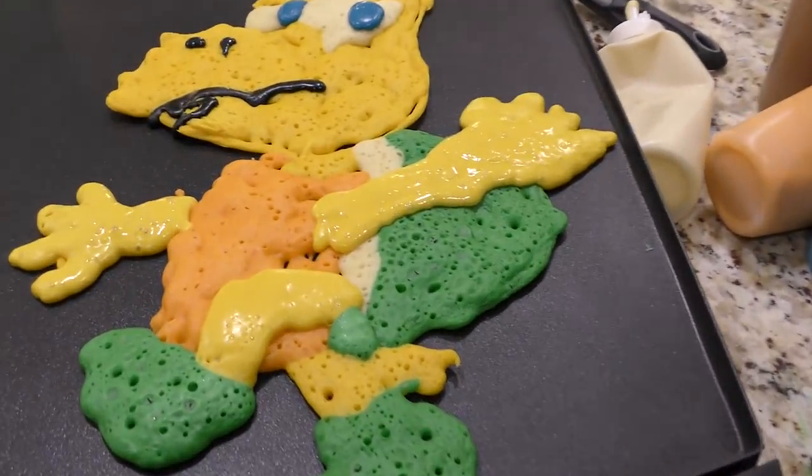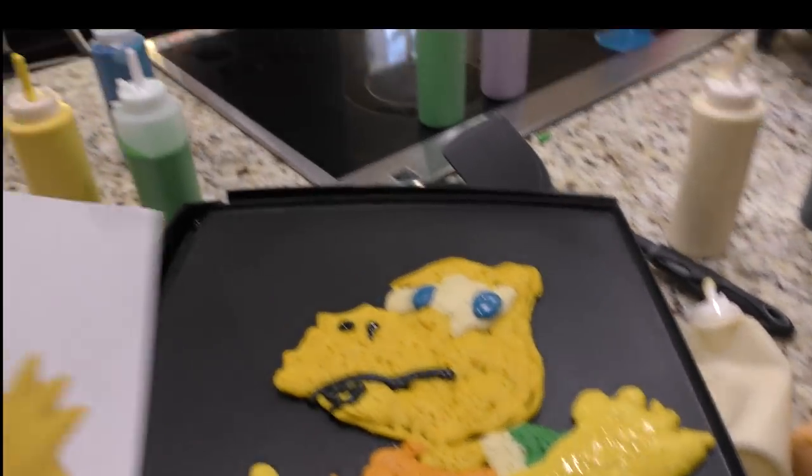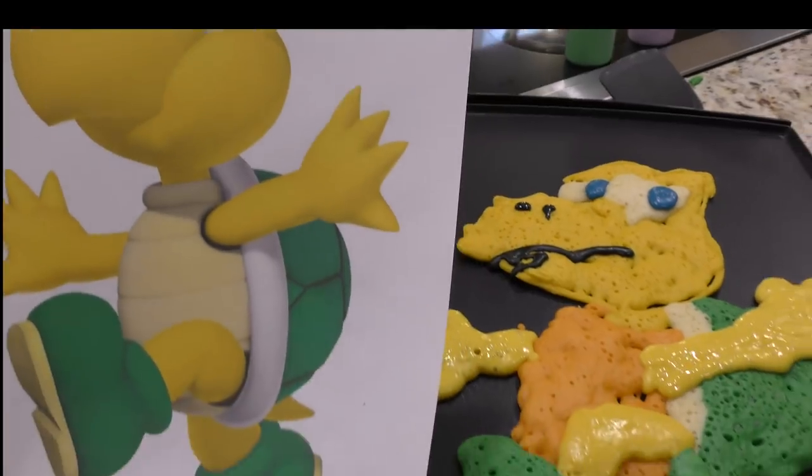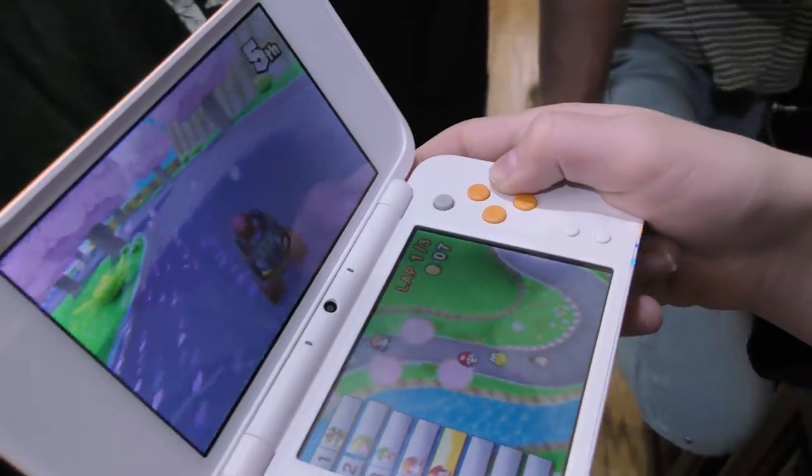So here's Tyler's, this Koopa. I would say that was pretty identical. Can't even argue the difference. Good job, Ty. Now he's playing Mario Kart. It's hard to put him down.